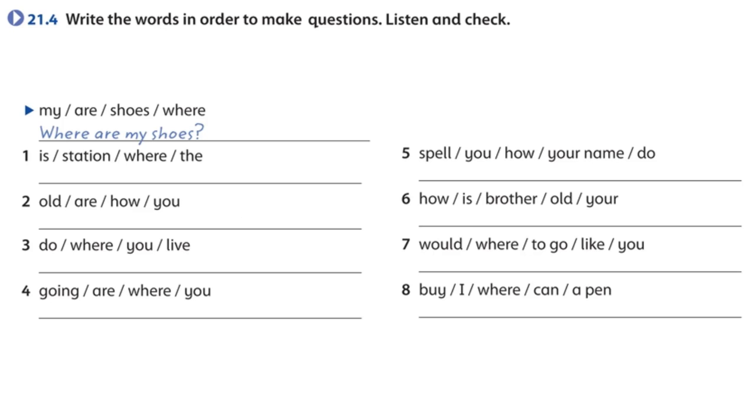21.4. Listen and check. Where are my shoes? 1. Where is the station? 2. How old are you? 3. Where do you live? 4. Where are you going? 5. How do you spell your name? 6. How old is your brother? 7. Where would you like to go? 8. Where can I buy a pen?